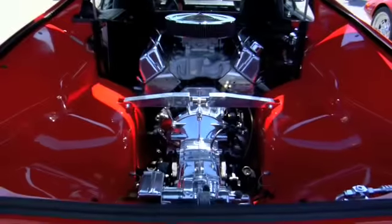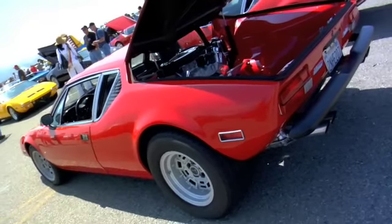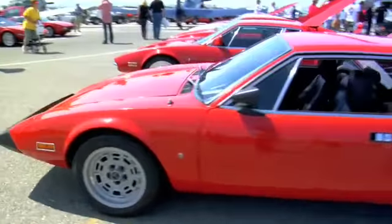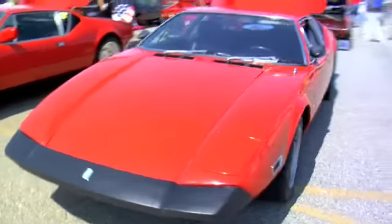This is Gary, and Gary has a beautiful red Pantera here. What year is this guy? It's a '73. So it's an early one? Yeah. All right, and what have you done to this 351 engine? Let's see, it's been bored 20 over, with flat top forged pistons, balanced. I've got a different cam in it, a little more performance, Edelbrock heads, Edelbrock intake, and carburetor.